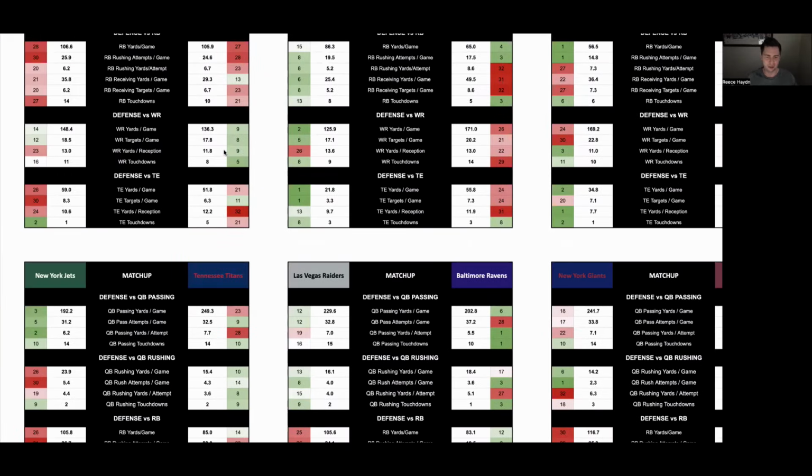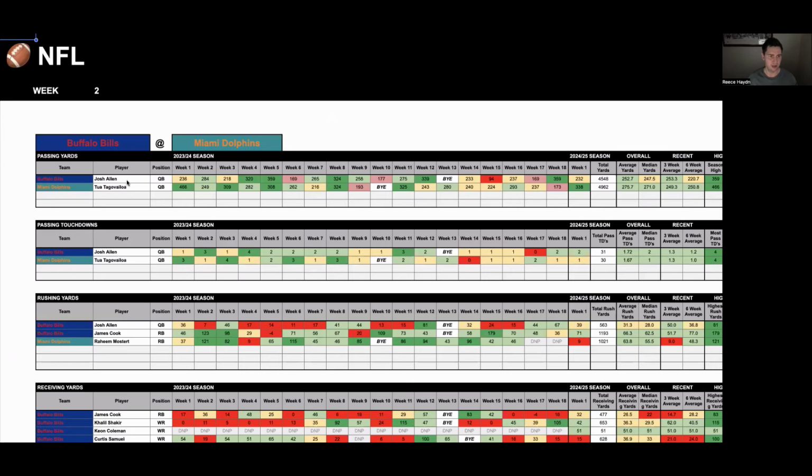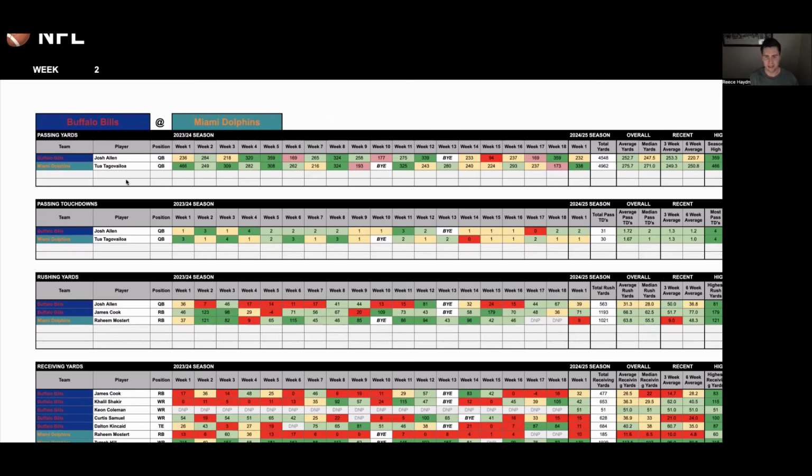It's so easy to go through and be like, bam, that's the one that I want. Then I come over to the player trends. So this is the player trends, where over the last season, then going into this season, it'll update every single week as the games are played and as I go through and update it.